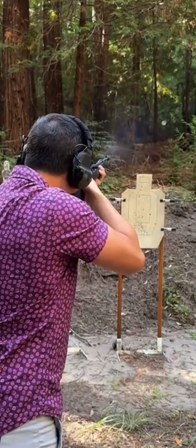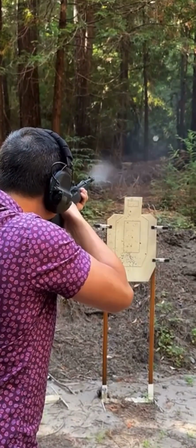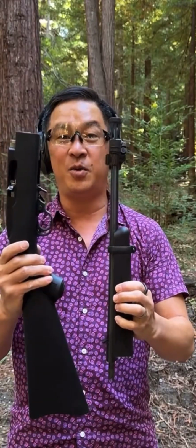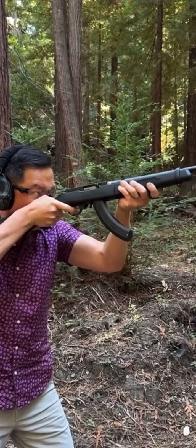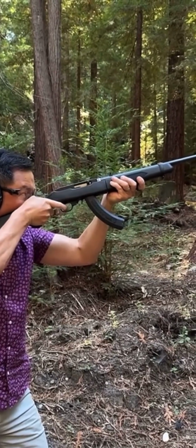When I just want to relax and have fun plinking, there's just nothing like shooting my Ruger 10-22 Takedown. You can see it breaks in half, quickly assembles, and if you want to disassemble it, boom, you got it in two halves. This is the standard, iconic Ruger 10-22 in takedown mode. It shoots great, super reliable, and a ton of fun.